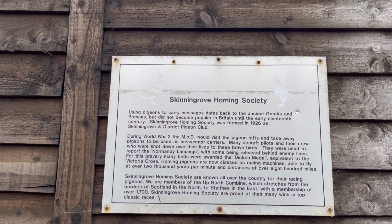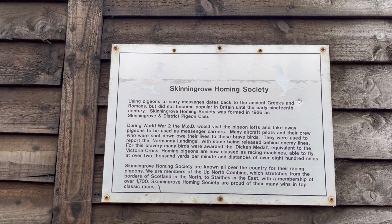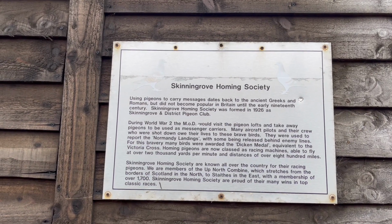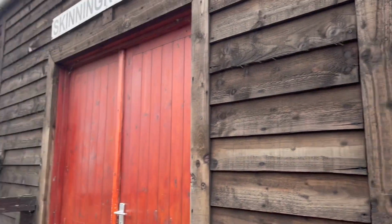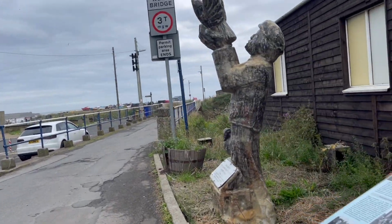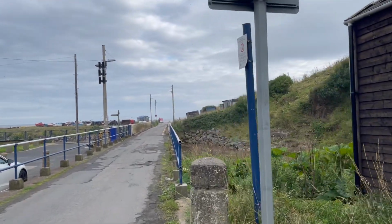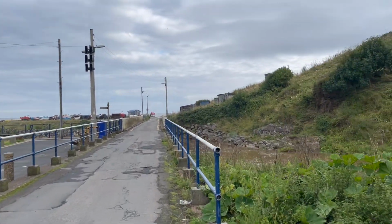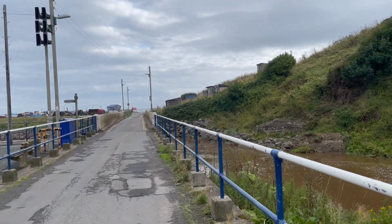And this society is known all over the country for its racing of pigeons. I'm proud of many wins at top classic races. Interesting. Anyway, on we go, and I will take you over this rather precarious bridge. Well, actually no, I won't take you over the bridge in the first instance. I just want to walk along the coast, along the beach.